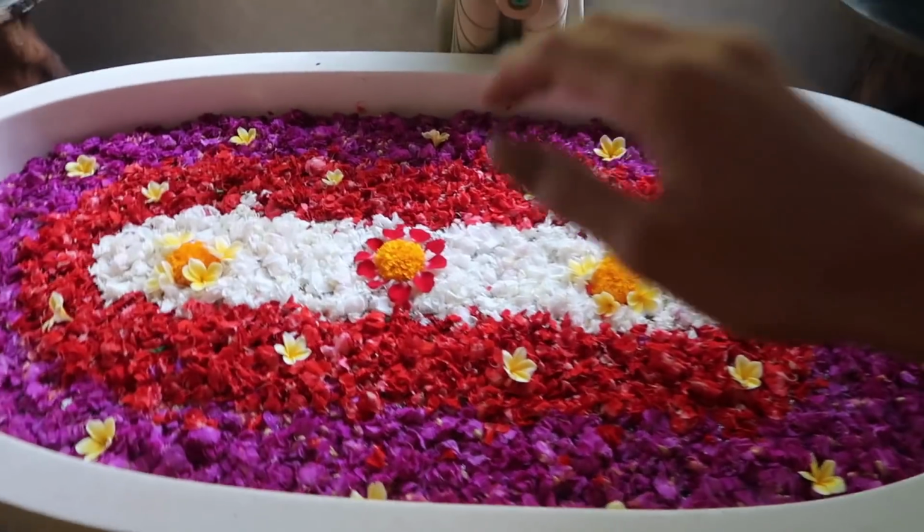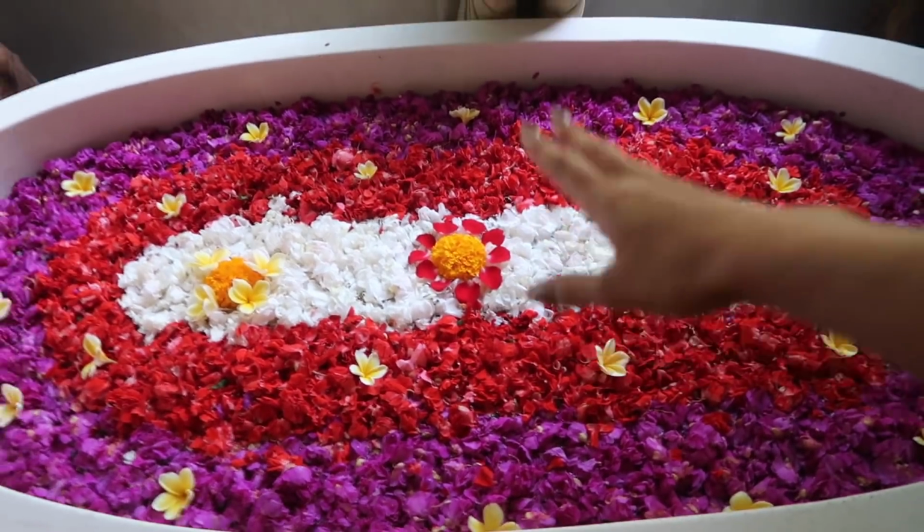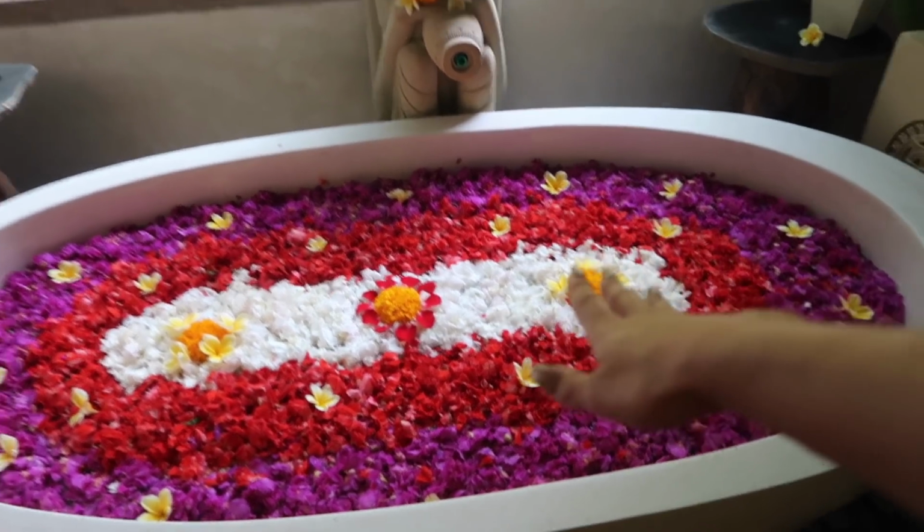Guys, the tub looks so good. I've seen these photos on Pinterest and have dreamed of having a tub like this. We just finished shooting my bathtub photo. We're gonna do Megan's now.